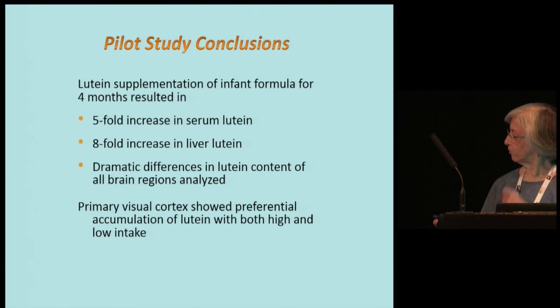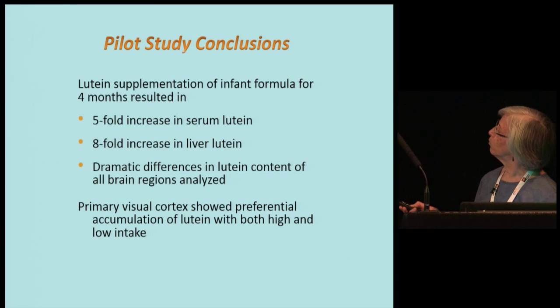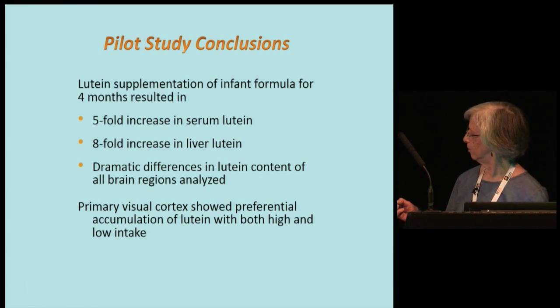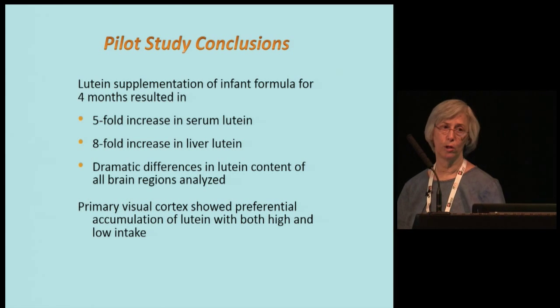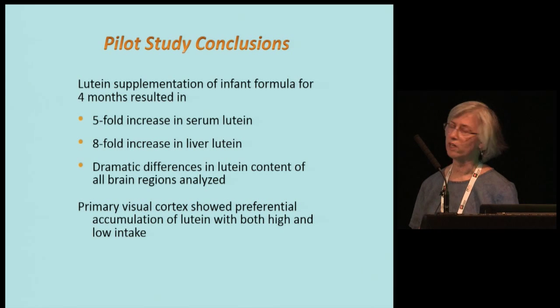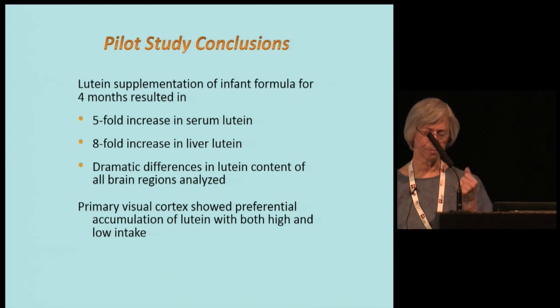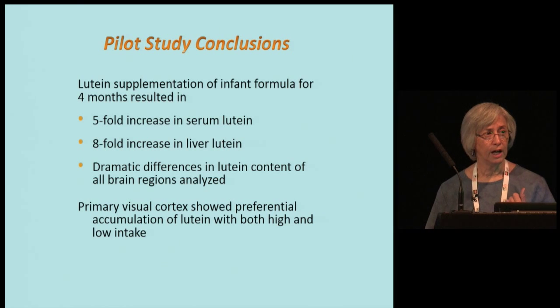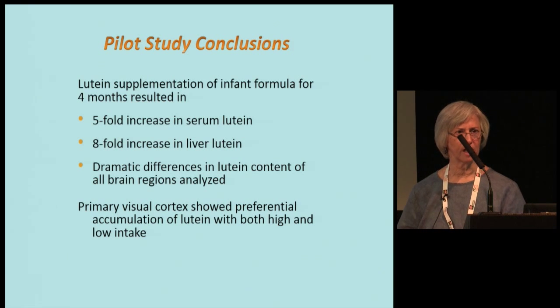So conclusions, excuse me, from the pilot study are that we got a 5-fold increase in serum lutein with the lutein supplementation, the high lutein formula, and 8-fold increase in liver lutein, dramatic differences in lutein content of all brain regions analyzed. But it's very interesting and notable that primary visual cortex showed preferential accumulation of lutein in both the high and low lutein groups. And this is something that Liz Johnson and I also found previously in adult rhesus monkeys that were supplemented with lutein, that there were highest levels found in the primary visual cortex, occipital cortex.